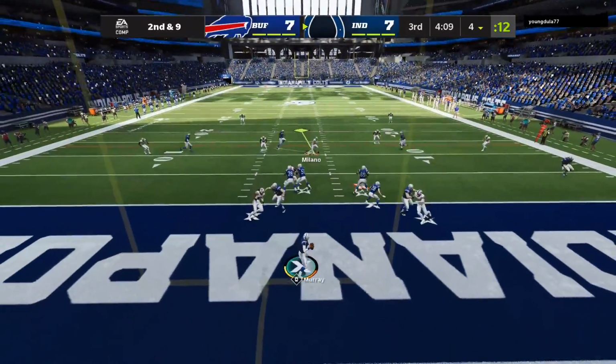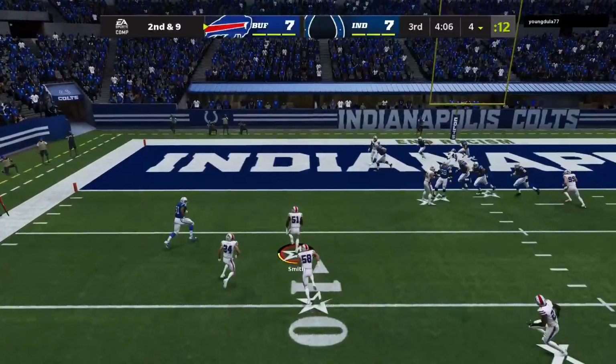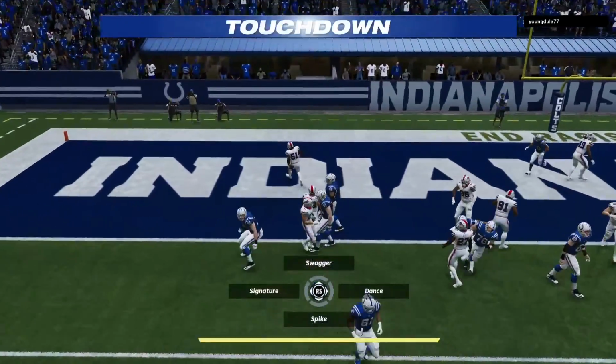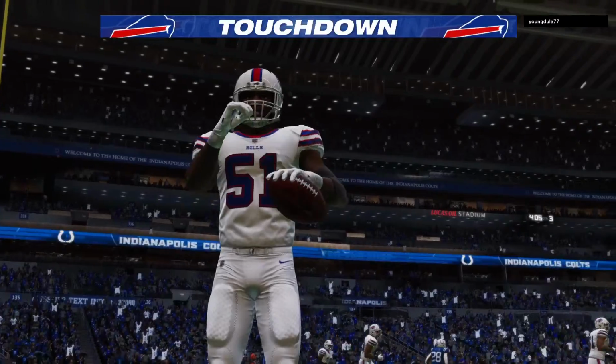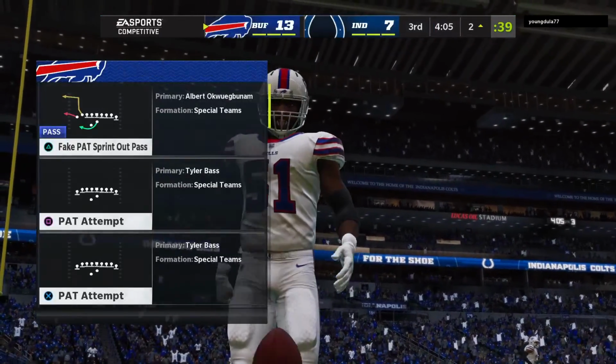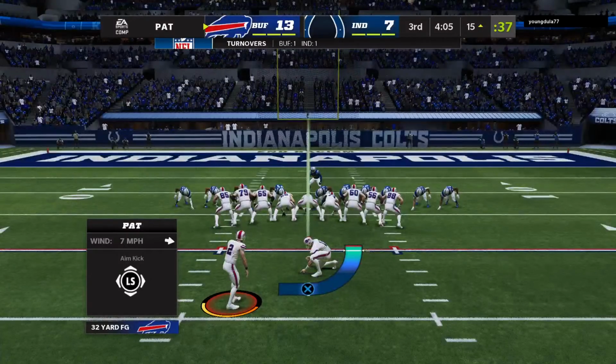Murray now to throw. All right, rifles one, and that's going to be intercepted. Picked off at his own 10, and he is going to score. It's a pick 6 and a Bills touchdown. Short throw, pick 6 right there.